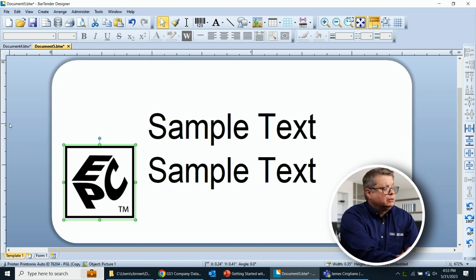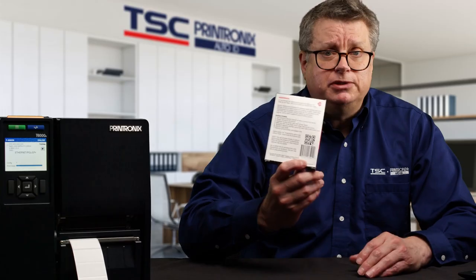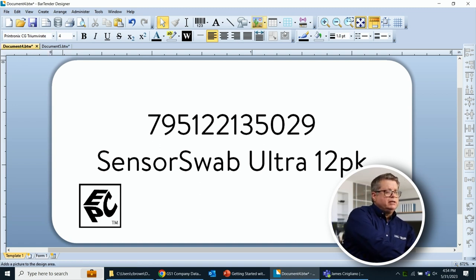Now, I have cheated a little bit, and I have created already the correct RFID sticker for this particular retail product. Okay, that number up at the top, that is the number in the UPC barcode. Then below that is what they call the item description. It's the company sensor swab ultra 12 pack. And then we have the EPC logo there as well. So that is the data that we need to print. But the most important part is the RFID encoding.